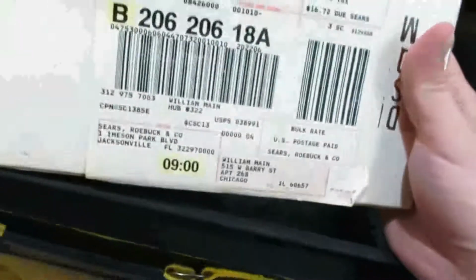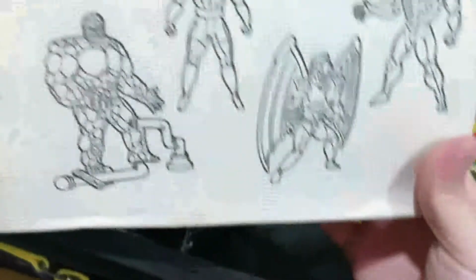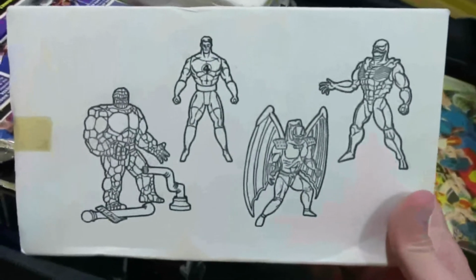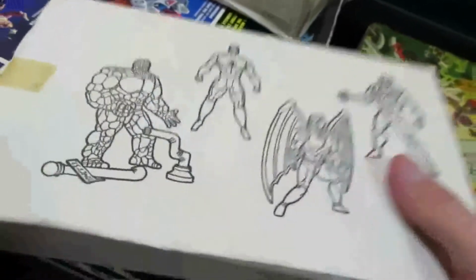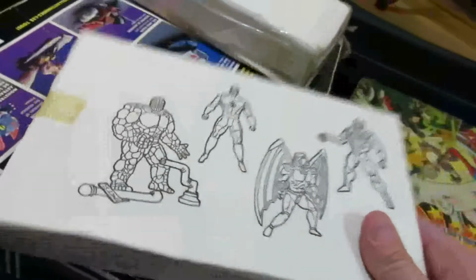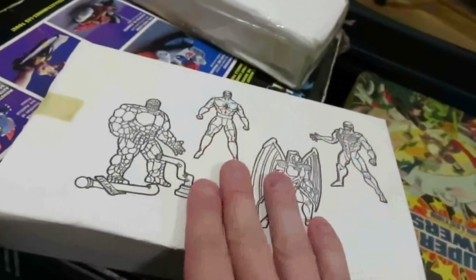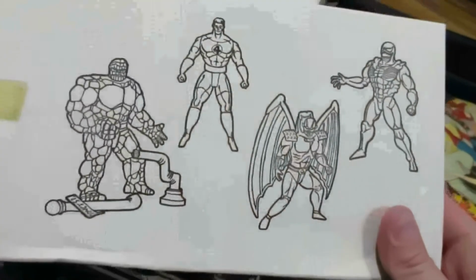What else we got? Oh, I like when they... that's the Fantastic Four set. So Mr. Fantastic, this is not how I got the one that's on the shelf over there. This is a separate thing. Like I said, I got this later. Those figures on the shelf are my childhood ones.